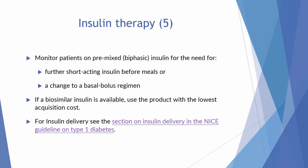I will not say much about the guidance of insulin delivery for adults with type 2 diabetes, but you can see the section on insulin delivery in the NICE Guideline on type 1 diabetes, and I will put a link in the podcast description. This is the end of this video and the summary of this section of the guideline.